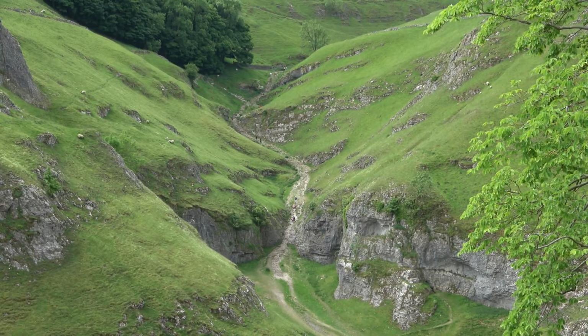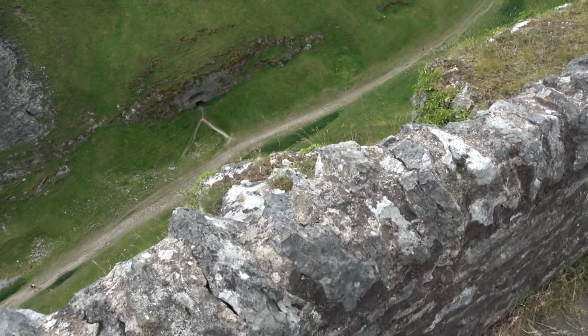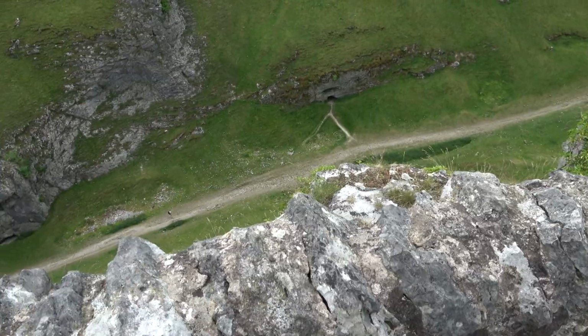First impressions of Peveril. It is an absolutely fantastic little Norman castle. Its position in the landscape is absolutely brilliant. You couldn't have picked a better site defensively to build a castle. And I wouldn't want to attack this castle, that's for sure.